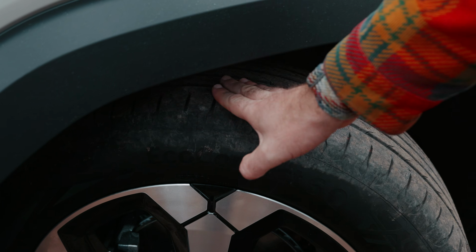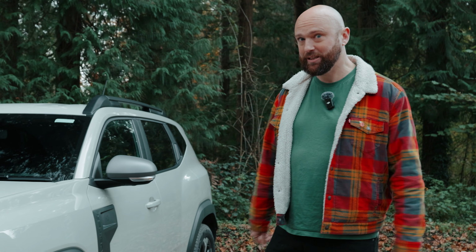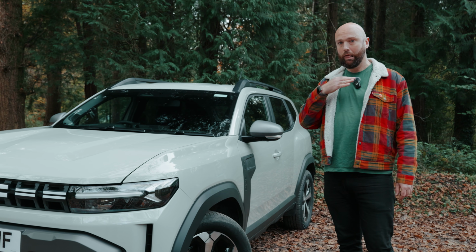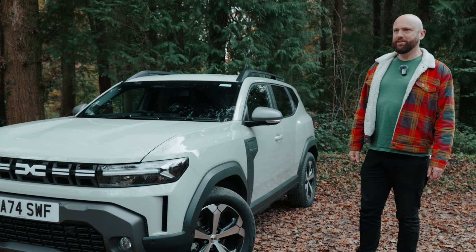Look, it's got proper ride height, and you can get a 4x4 version of this, and that is about 2 grand more than just the basic petrol. So again, about 25 grand in this journey trim for a 4-wheel drive version. No more diesel, sadly. The old 1.5 diesel is gone. We've got this expensive hybrid to replace it, which, as I've said already, isn't actually that efficient.